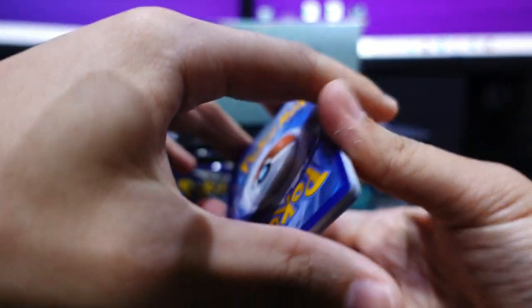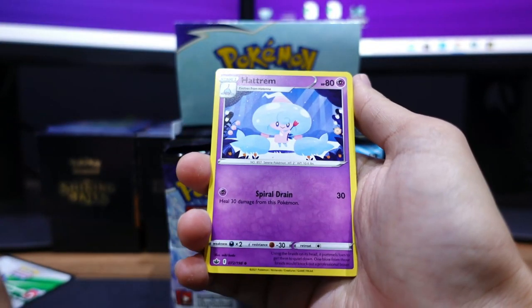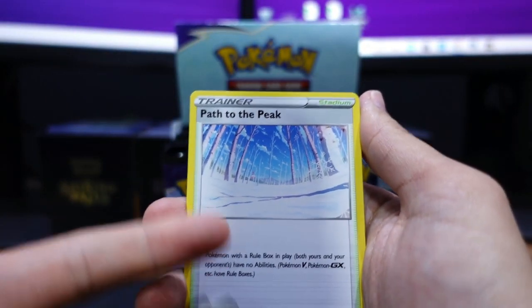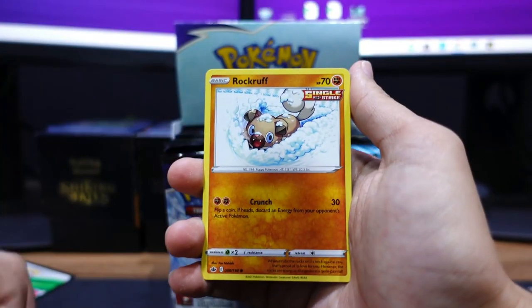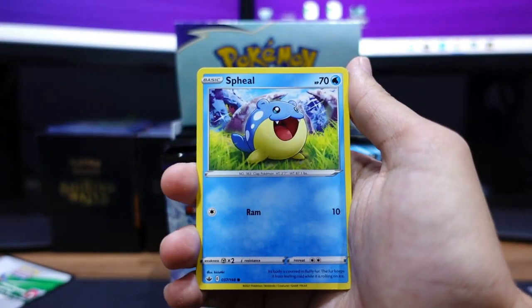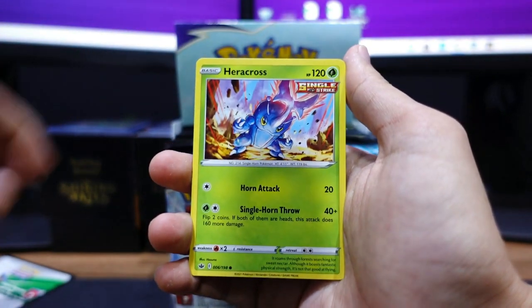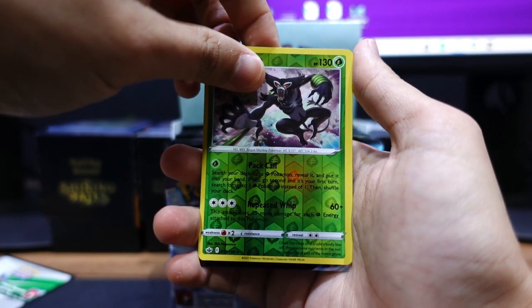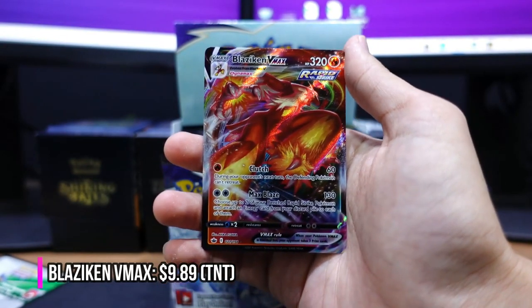Let's go. One, the Steel Energy, Lairon, Hatterene, Path to the Peak. Oh, I love this. This reminds me of Norway, the Norwegian winter forest. I love it. Single Strike Rockruff, Playing in the Snow Hatenna, Aspiring Cast Form. Are you guys ready? Because I saw something. Heracross using Mega Horn, reverse holo Zarude. And this is probably a VMAX card. What is it? Oh my god, let's go, guys!